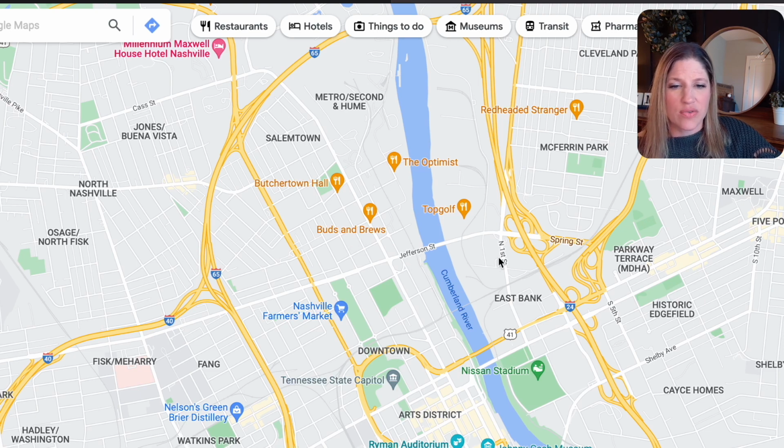So right across the river is where Oracle is going to be developing all of this space over here. So I imagine that all of this over here is going to continue to be built up and improved as well. All right, number 5 on my list is going to be Sylvan Park. Really love this area.